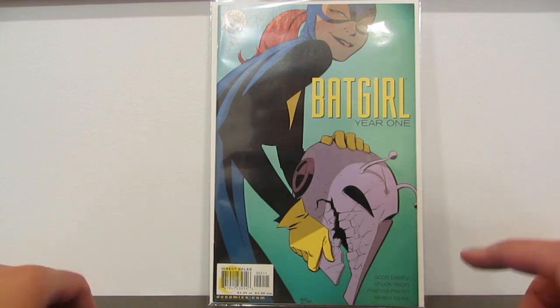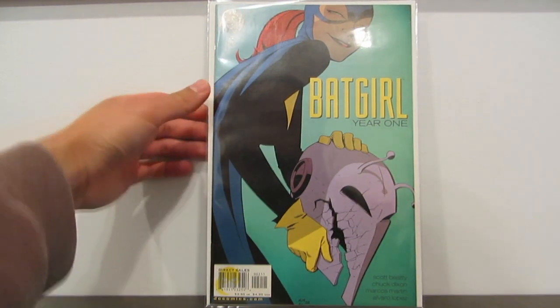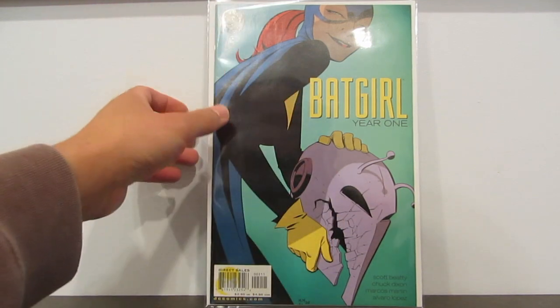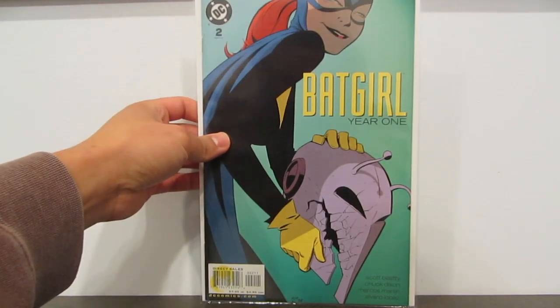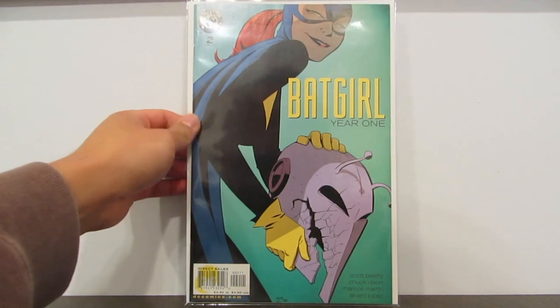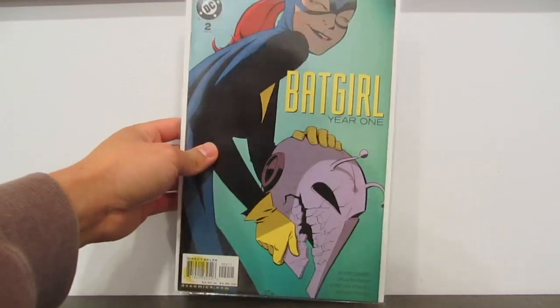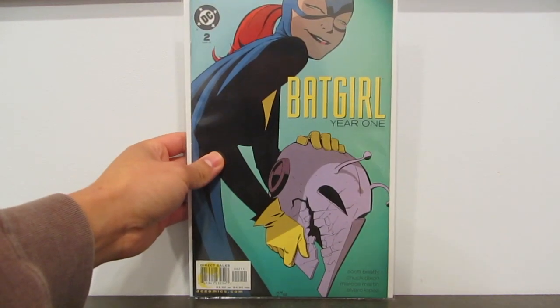Batgirl Year One. This is one of the first comics I found. Issue two, Marcos Martin. I love it. You got Killer Moth, Batgirl, so subtle, smiling, like a turquoise teal background. It's just a very simple cover, and it's really high grade. But yeah, this was one of the first dollar books I picked up, but a really beautiful cover I never owned.